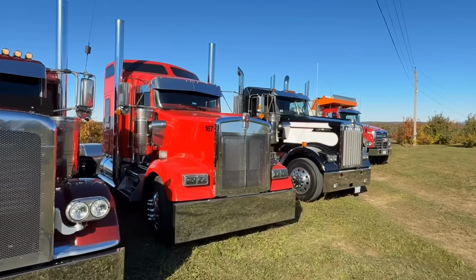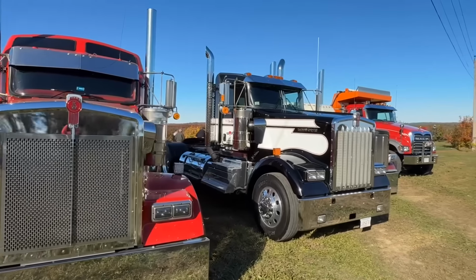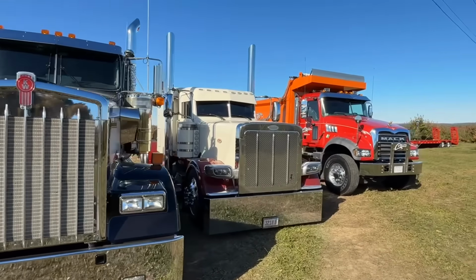The sleeper. And Kenworth next to it. Another Kenworth. Another Peterbilt. And a Mack dump. I'm going to take a walk just over behind here.